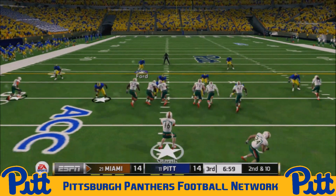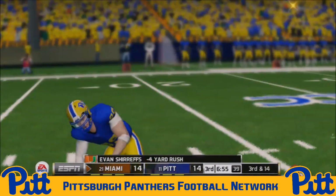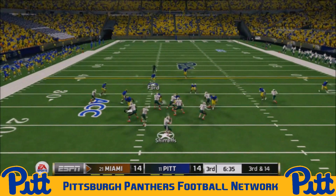Motion man is Michael Irvin. 2nd and 10, it's Shariff's running an option play, it looked like there, and he just didn't pitch the football. The Panthers read it perfectly, brought 4 men off the edge on that side. Shariff's had nowhere to go. It's a big loss for 3rd and 14.